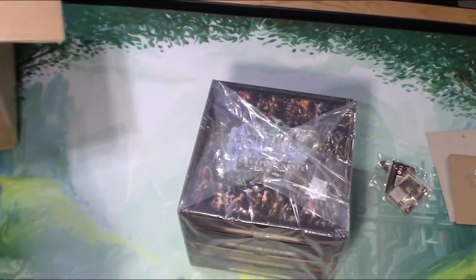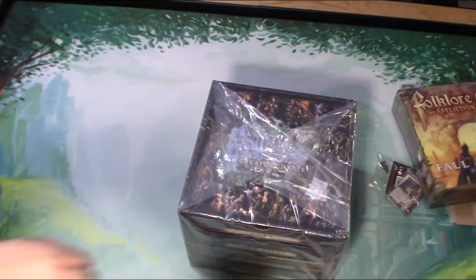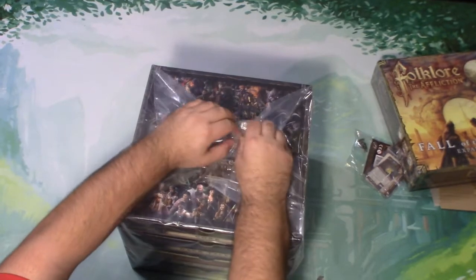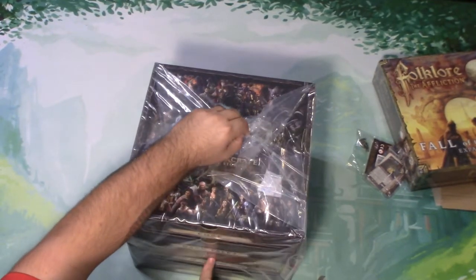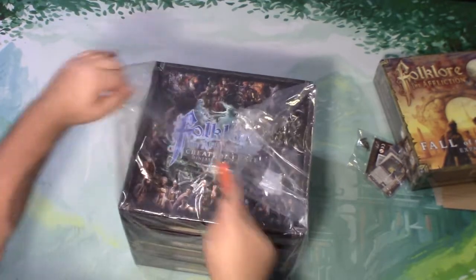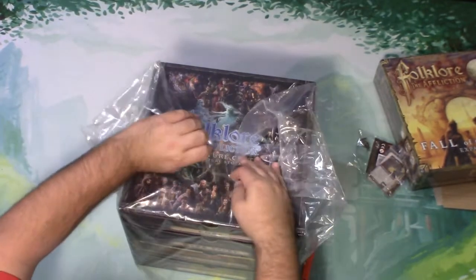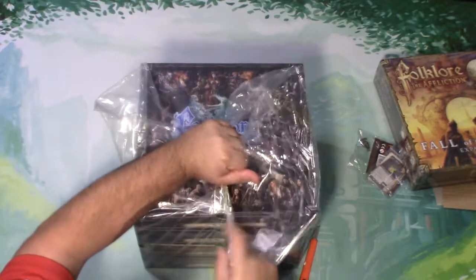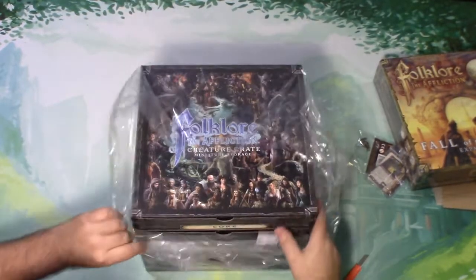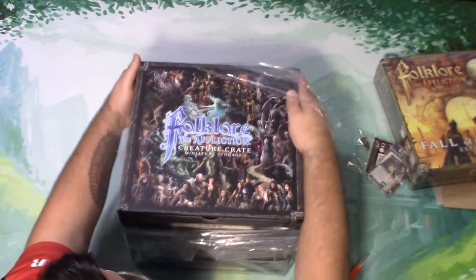So I'm going to go ahead and move that off to the side. I'll move this camera down, focus it a little bit better. My assumption is that this should have the Fall of the Spire miniatures in it already, which I think I can see them. Alex, would you mind getting out the Folklore game over there so we can go ahead and start packing the miniatures into this thing? And this is the creature crate.